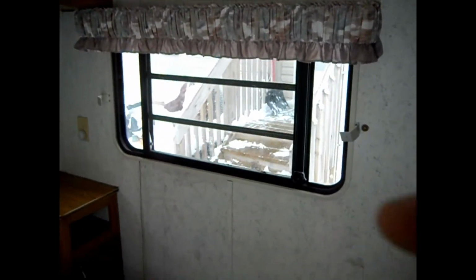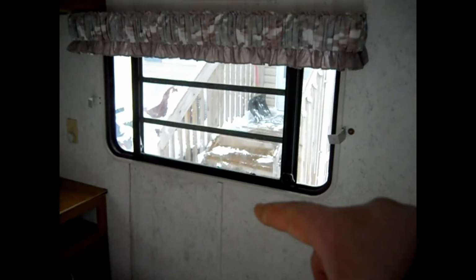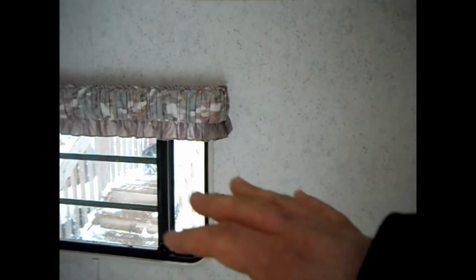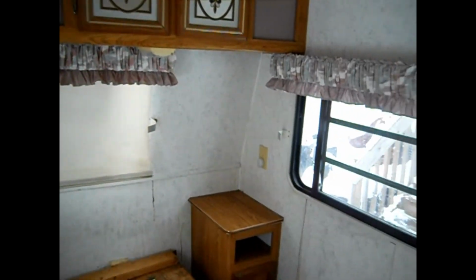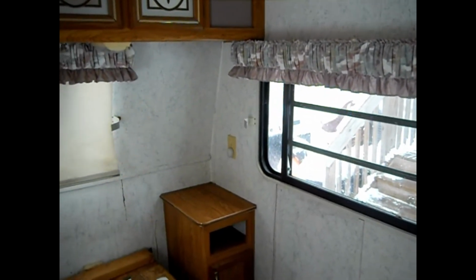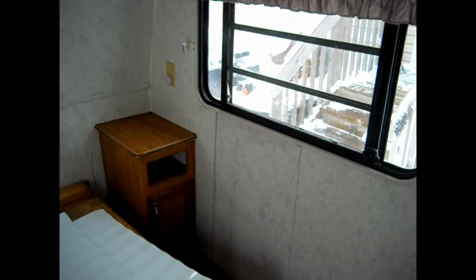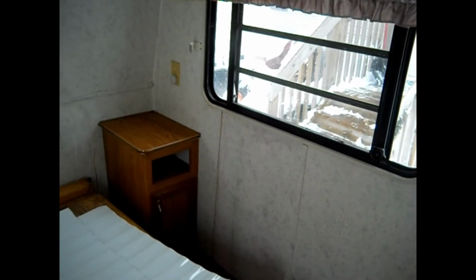Not today, but down the road here, you can see the seam in the wall there. That's one full sheet of paneling. So this piece will get changed to match the rest because this stuff is no longer available. I'll be picking out something different that goes better with the trailer. But that seam, you can see that brown stain right there. That window's been leaking, so that'll be something else that'll get taken care of.